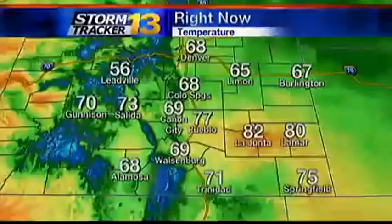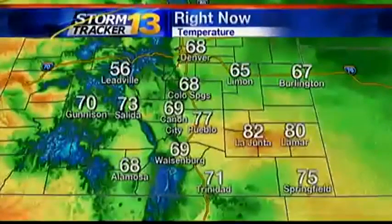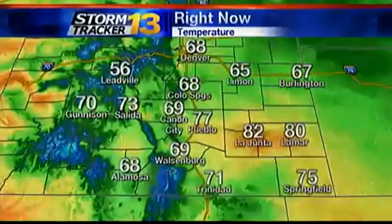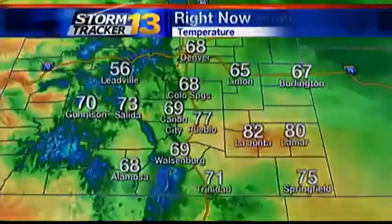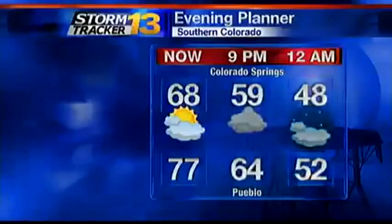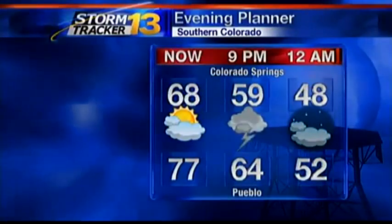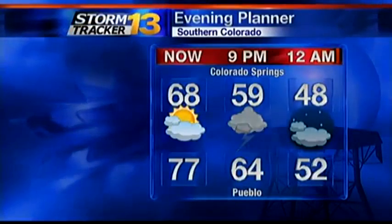Peyton is a place that picked up some rain earlier on. 58 degrees for you now. Winds out of the south-southeast at 3 miles per hour. Outside of that, temperatures are sitting in the upper 60s or lower to middle 70s. There are some lower 80s around as well in places that have not picked up rain. 68 in the Springs, 77 in Pueblo. On our way down into the upper 40s and lower 50s by midnight. Watch out at 9 o'clock for some of those isolated showers and storms to continue throughout the rest of the evening.